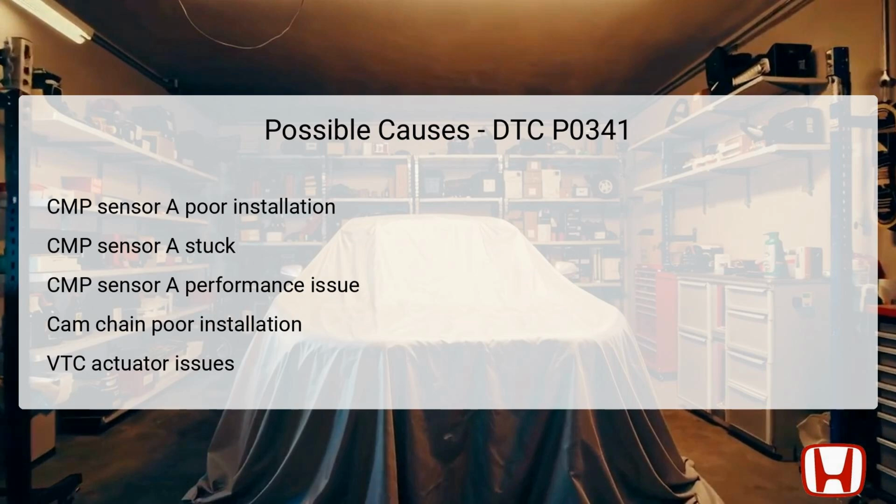Furthermore, if the cam chain is poorly installed, it may cause misalignment of the timing, affecting the synchrony between the camshaft and crankshaft. Lastly, problems with the VTC actuator, whether it is stuck or exhibits a delayed response, can also trigger DTC P0341 by affecting the camshaft position knowledge collected by the PCM. Each of these causes needs to be systematically investigated to accurately address the fault.